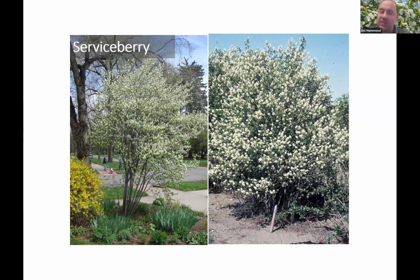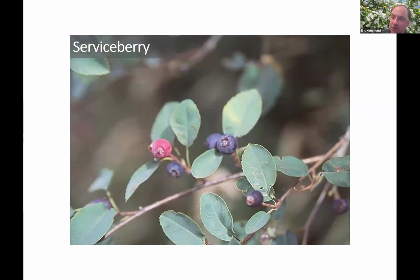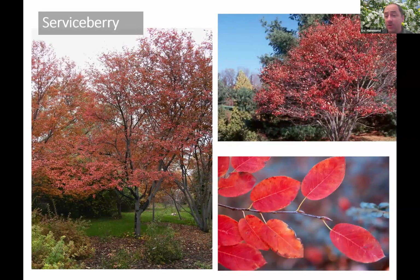This is what all their features kind of look like, though. They've got beautiful white flowers, which become these blueberry-like fruits, which are edible and do make nice jellies, jams, and things like that. And then they usually have a nice fall color too. So they can range, depending on which one you're planting, from being like a little basketball-sized shrub up to being a small multi-stem tree, depending on the species. So just look at what you're planting in the nursery. They all are drought tolerant, but some are more drought tolerant than others.